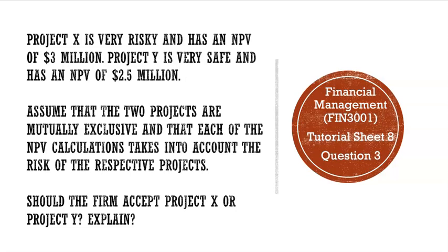Project X is very risky and has an NPV of $3 million. Project Y is very safe and has an NPV of $2.5 million. Assume that the two projects are mutually exclusive and that each of the NPV calculations takes into account the risk of the respective projects. Should the firm accept Project X or Project Y? Explain.